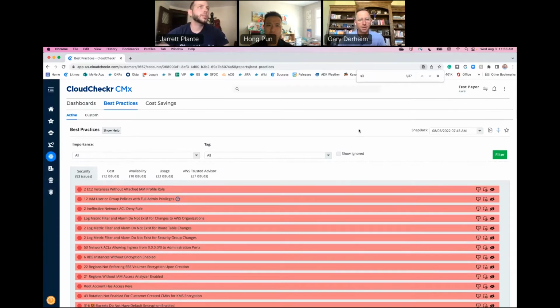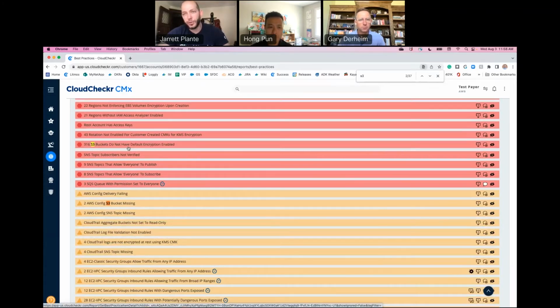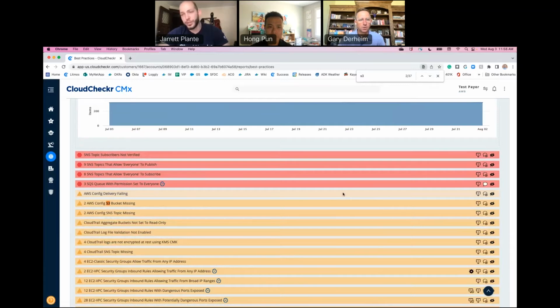Sure. Let me just double check. So we have 37 different checks around S3. Let me see. Okay, so there we go. "Doesn't have default encryption" would be one, right? And maybe it's not necessarily default encryption you're looking for in this instance, but we have 36 other checks. That might be one of them. I'd have to go through each one just to confirm.